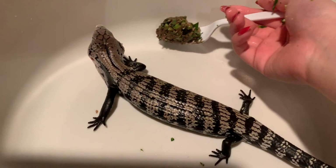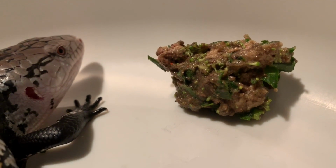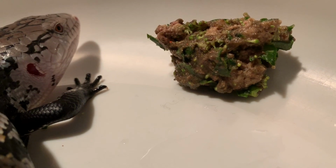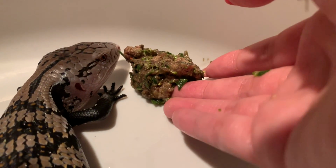So when it comes to feeding, there are also different things like feeding schedules and how much and how often exactly do you feed a Blue Tongue Skink. Now that will depend on the age and size and just current situation of your Blue Tongue Skink. So generally, babies are fed every single day, juveniles every other day to every 3 days-ish, and adults it will be every 3 days to about once a week.